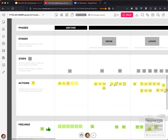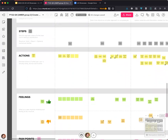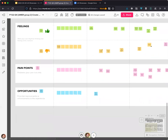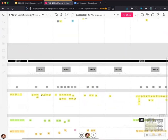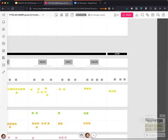And then we have the normal, usual, common levels or swim lanes in the user journey map. So steps, which are solution-agnostic steps of what your user is trying to accomplish. Actions, detailed actions of what they're doing. Feelings, pain points, and opportunities, potential improvements or enhancements to the experience. And as columns, we have this one just called before as a phase. Then we have a huge phase just called during, and then the after phase.